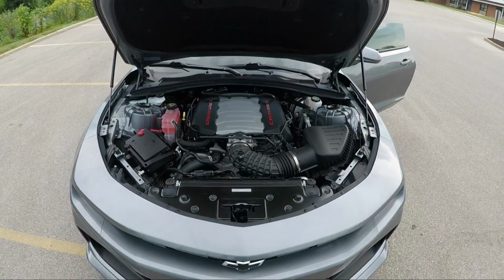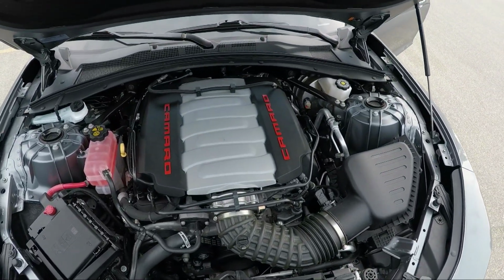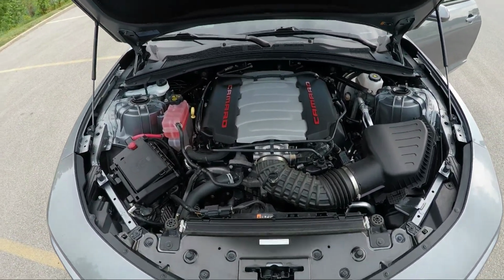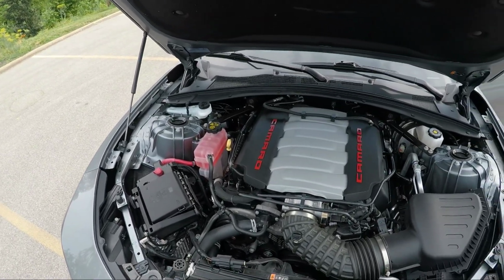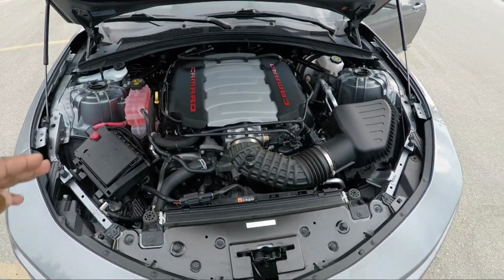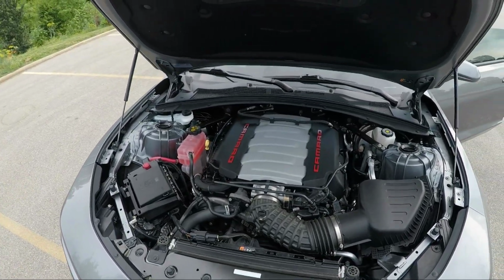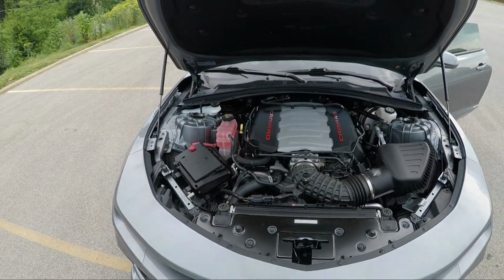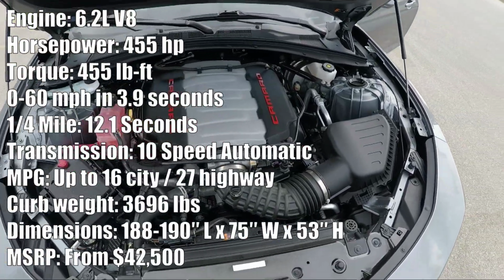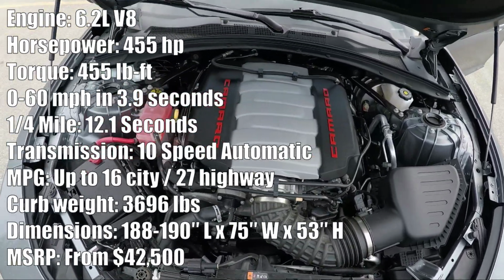Here we go. This is Chevrolet's 6.2 liter V8, and it is 5 horsepower down from the Mustang, so it's 455 horsepower, but it's 455 foot-pounds of torque instead of 420 like the Mustang is. So these engines are tried and true. They're in these Camaros. They put them in the old Pontiac G8s. They had them in the Firebirds. I know they're slightly different, but pretty much the same thing, you know, with some tweaks here and there. But I'll put all the specs for this on the screen.